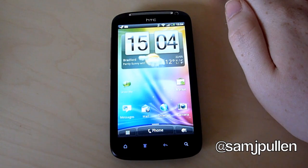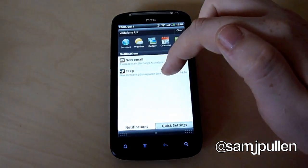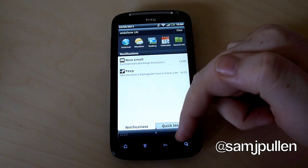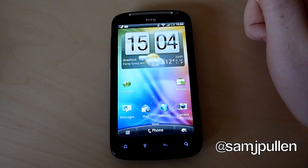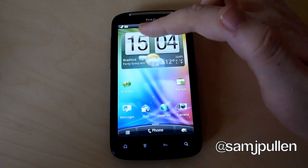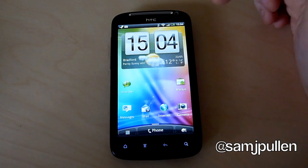I used it now and again throughout the night, got a couple of tweets. I'm syncing Twitter, and I'm also syncing two email accounts on the phone. But even with the phone not being used a lot, it seemed to go down drastically.